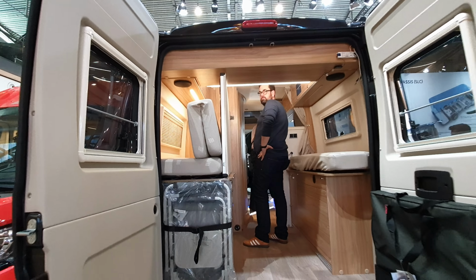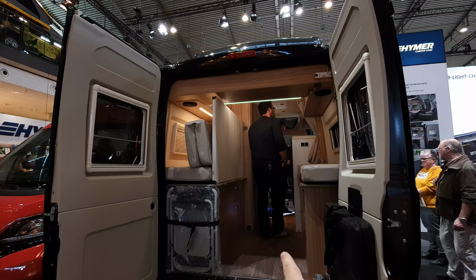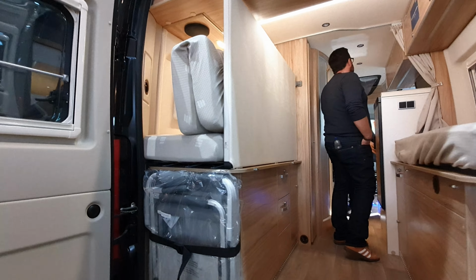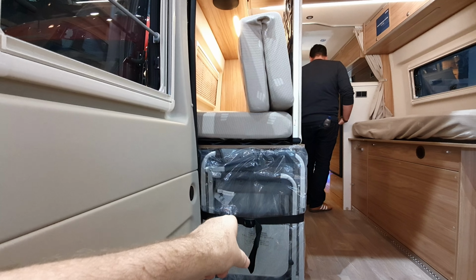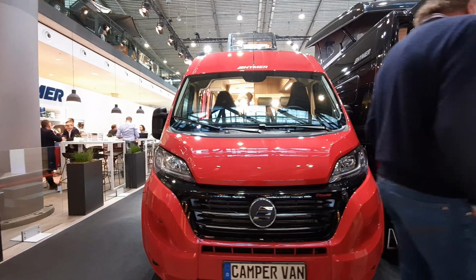This, as you can see, though, has got a toilet in there, it's got a shower, it's got plenty of space for carrying stuff, so you can put the bed up like that, and under here you've also got drawers there. Gas cabinet, if your bottled gas is behind there, so that's a far more well thought out van in my opinion.